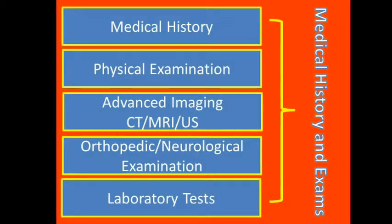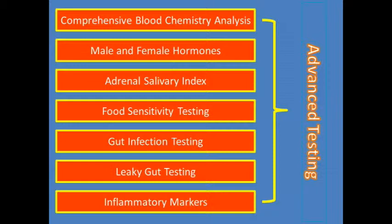apply all the standard examination techniques, laboratory analysis, and advanced imaging like CT scans, MRI, and ultrasound. We also use a variety of newer tests that give us more information about the function of your gut, your hormones, and your immune and neurological functions. All this allows accurate diagnosis and comprehensive treatment.